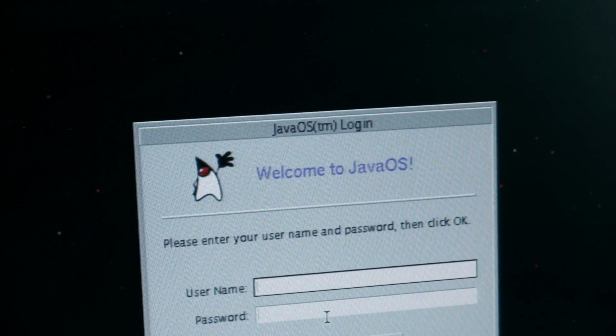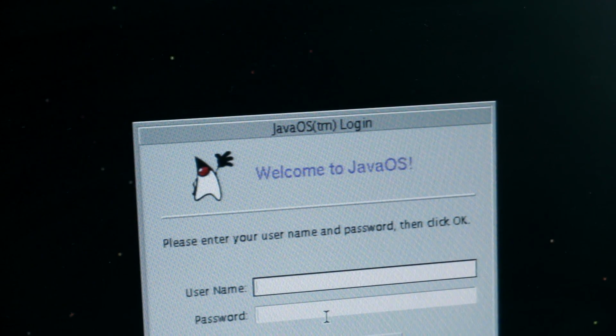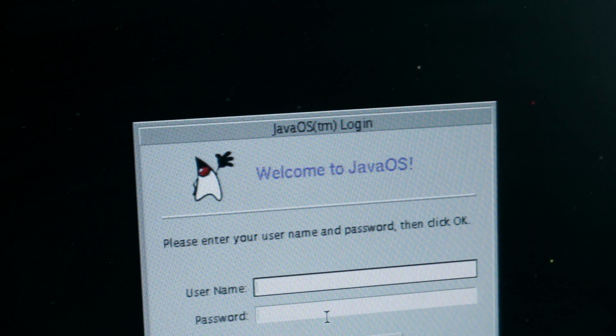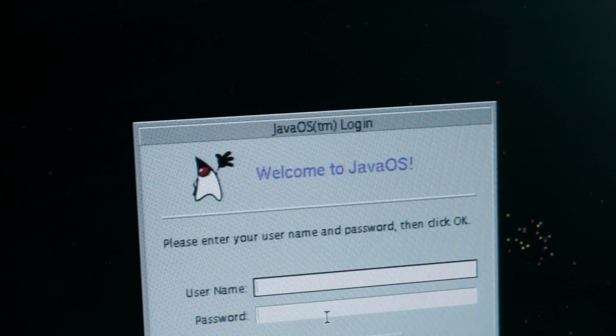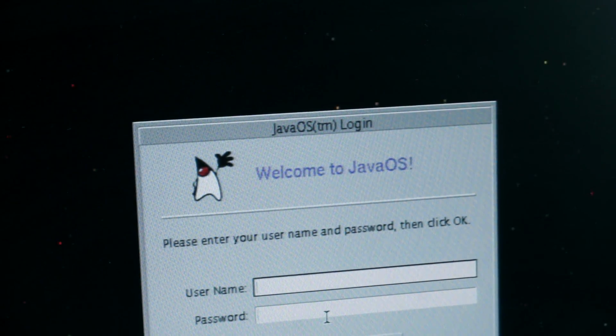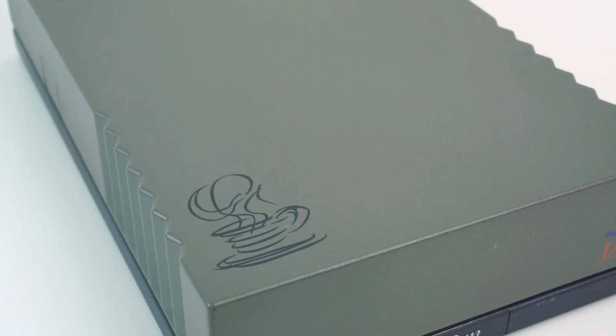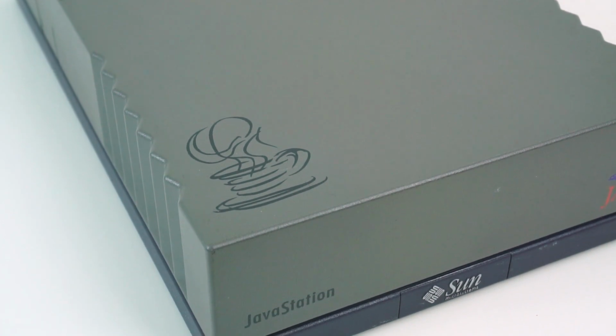The vast majority of this operating system, including the whole UI, is built purely in Java. Underneath this sits a very small layer which just consists of enough to boot the system and run a JVM. So this is pretty much as close as you can get to a fully Java operating system. This system was released right at the time that Java was massively being promoted by Sun Microsystems.